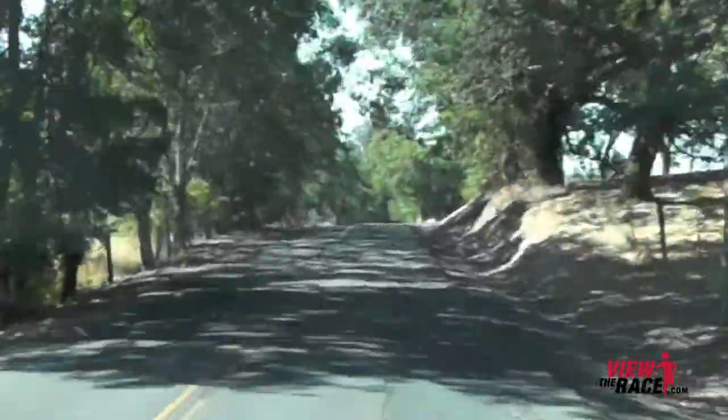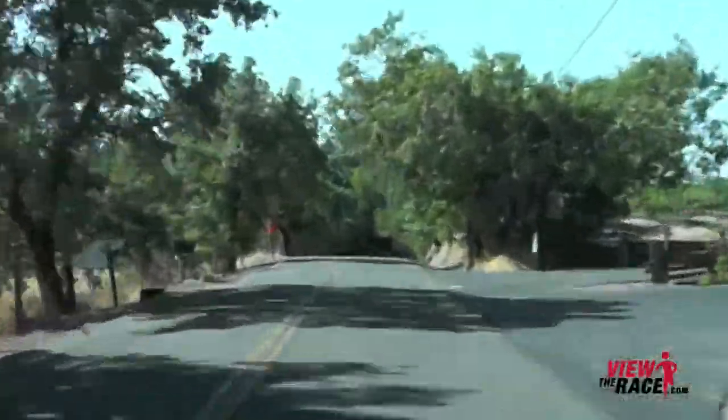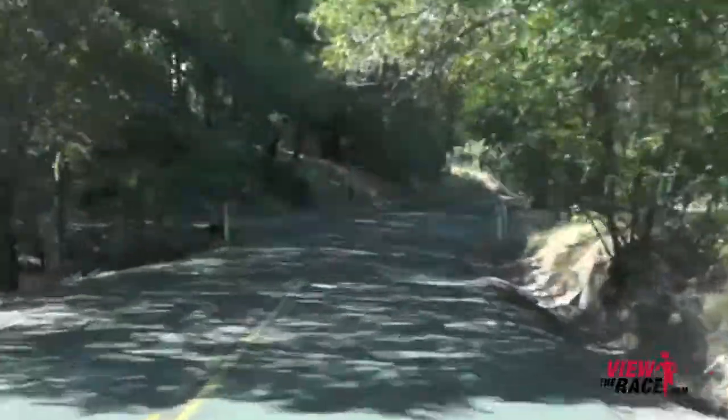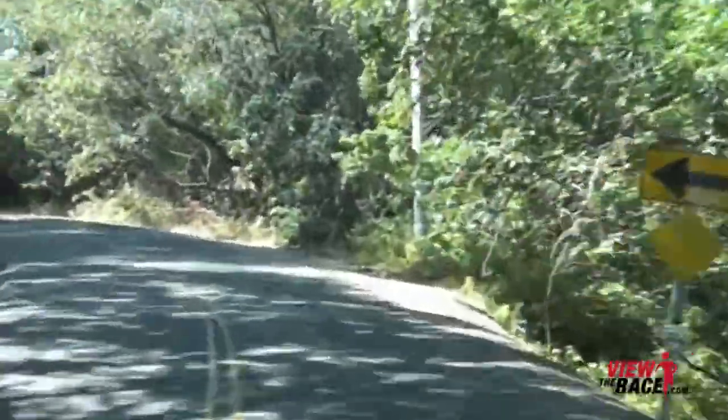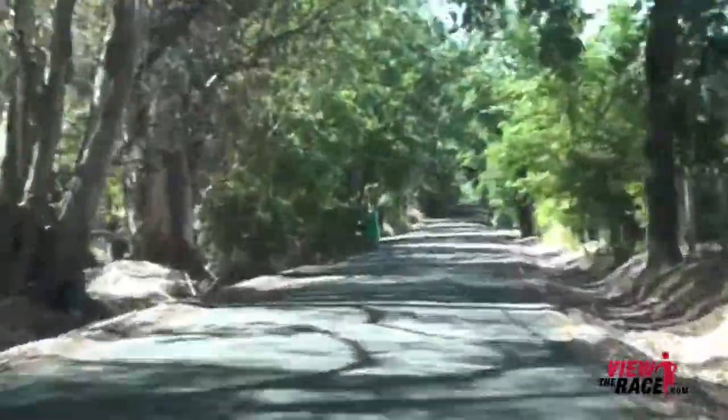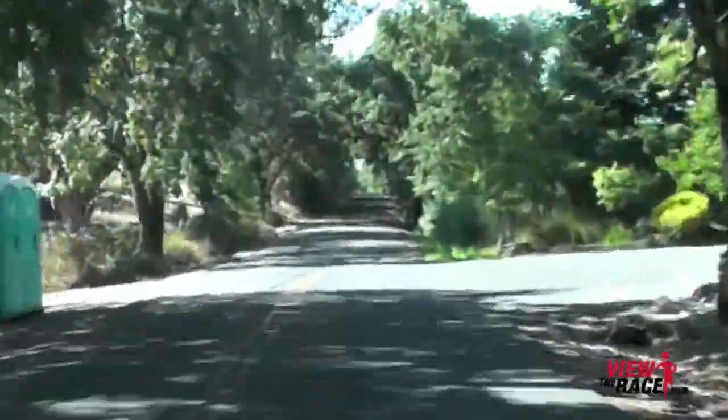To be successful on this run course, the toughest miles are going to be at the beginning, maybe the first 4 or 5 miles or so. So you want to just settle into a nice rhythm and get through these rolling hills. The backside of this course flattens out and is easier than the beginning of the course.